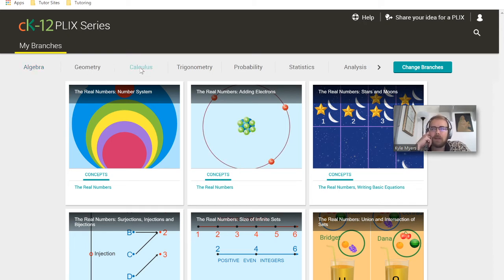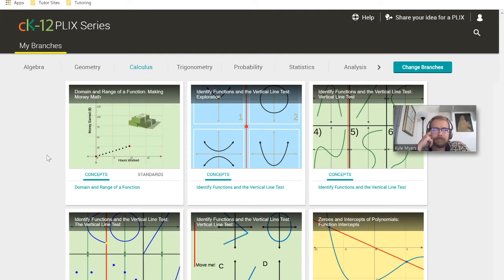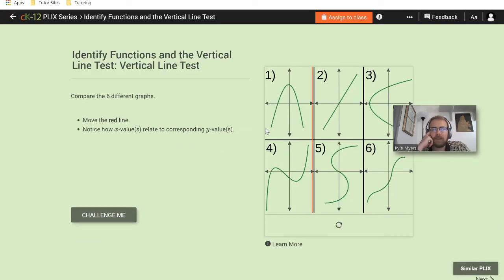It does. Let's go to calculus. Let's go up to the high level stuff. Okay, nothing changed. Is it loading? It is loading. Okay. Vertical line test. Look at that. It's not really calculus, but whatever. And this is called Plix, which is like their interactive version of CK12.